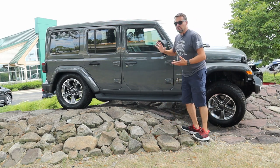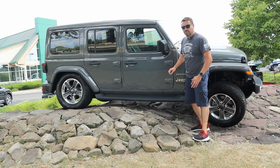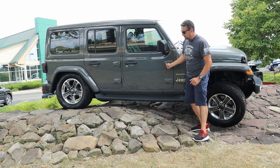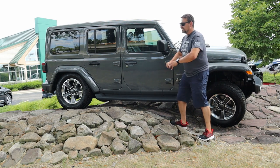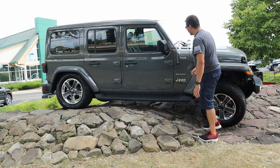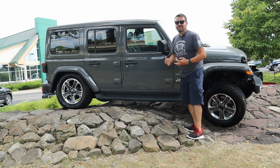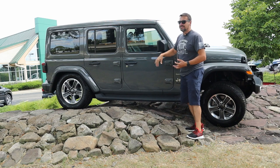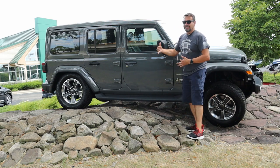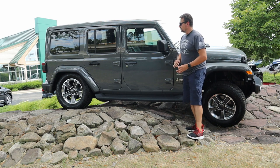Also, what's very cool is that they left the exposed hinges and the exposed bolts right on the side here, which basically shows you the ruggedness of this particular car. Big mirrors. Right now they're equipped with some safety features like blind spot monitoring and blind spot assist, which weren't available before on any previous generation Jeep Wranglers.